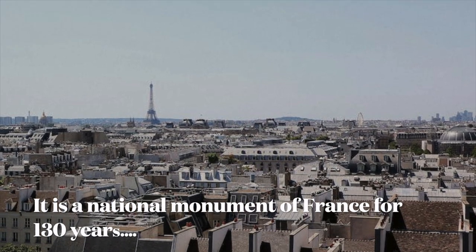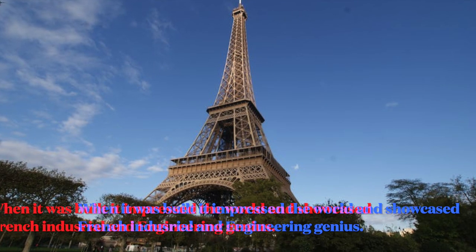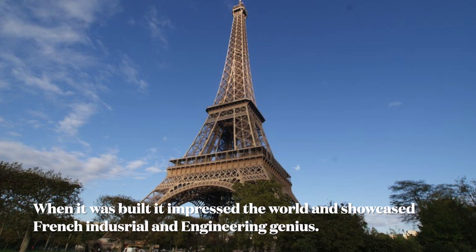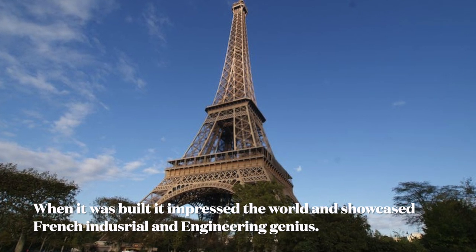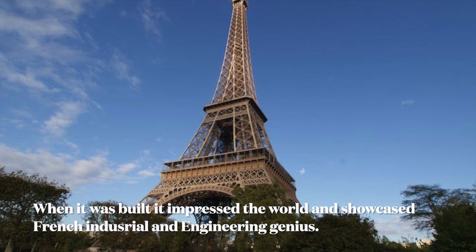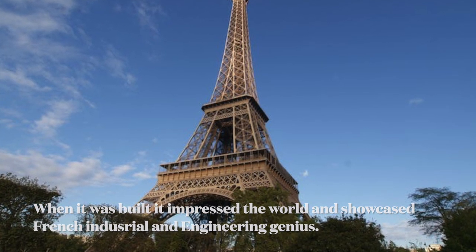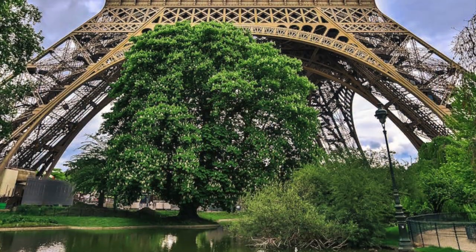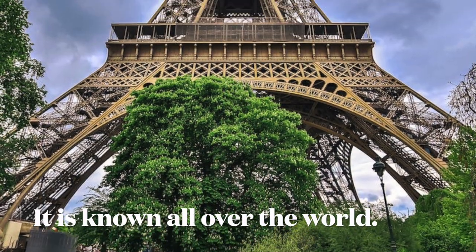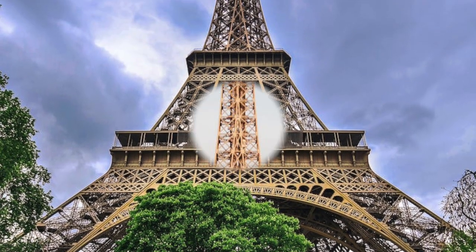At first, when it was built for the 1889 World's Fair, it impressed the entire world by its stature and daring design and symbolized French know-how and industrial genius. A monument known around the world and a unique tourist attraction. The Eiffel Tower has literally accompanied the people of Paris and its suburbs in their daily life.